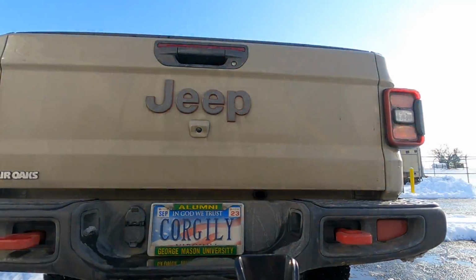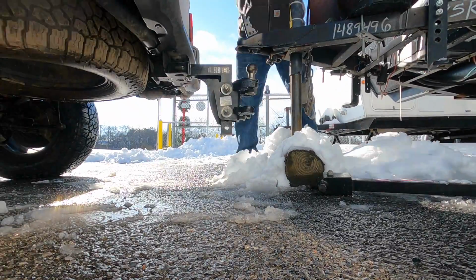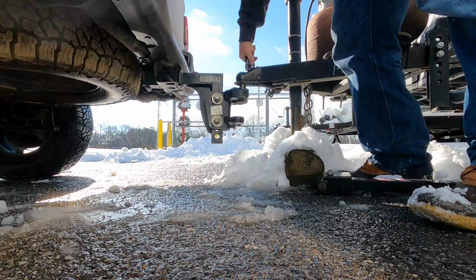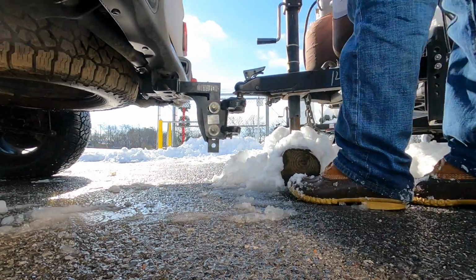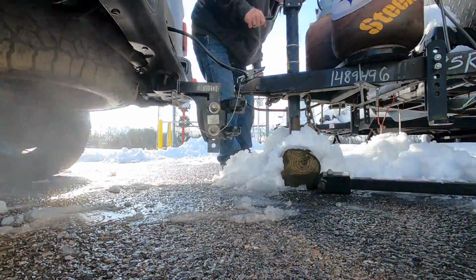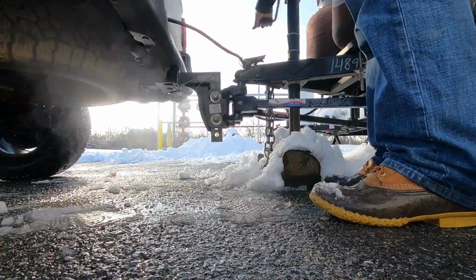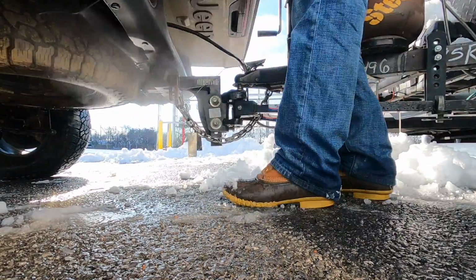So the first thing you notice is I didn't have the trailer hitch on. That was my bad. But basically, we have a weight distribution system that we have to use. So we hook the trailer, then we raise it up, then we put the weight distribution on, nice and easy. Then we lower it back down, and good to go.